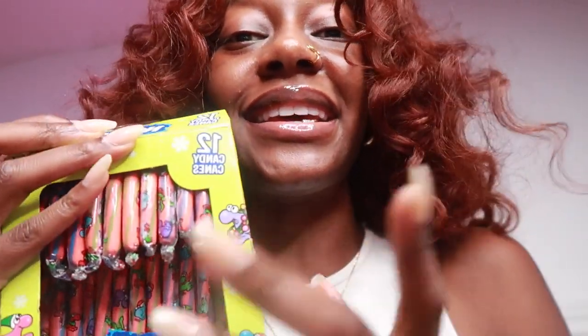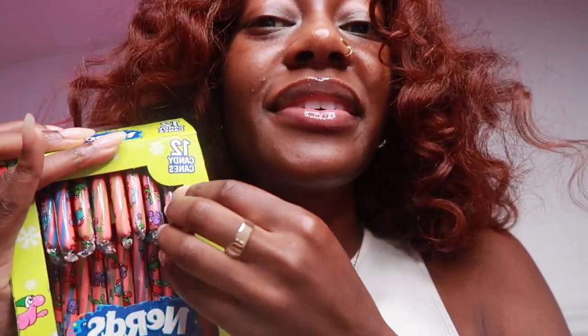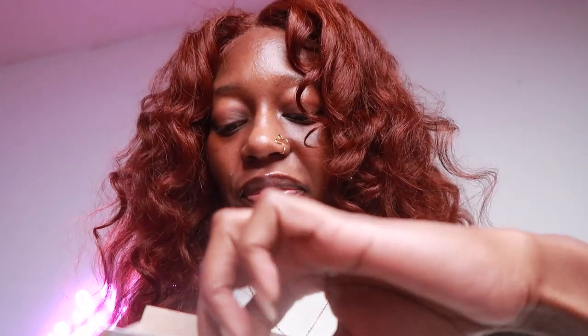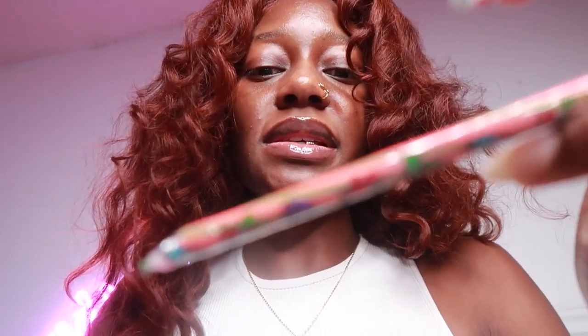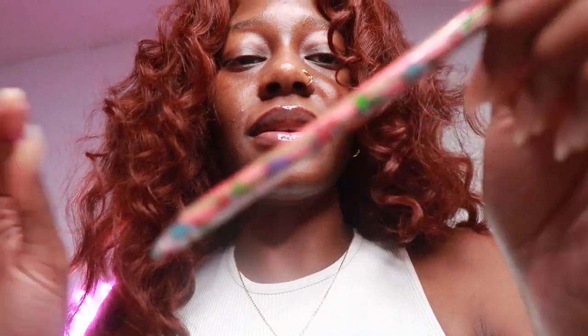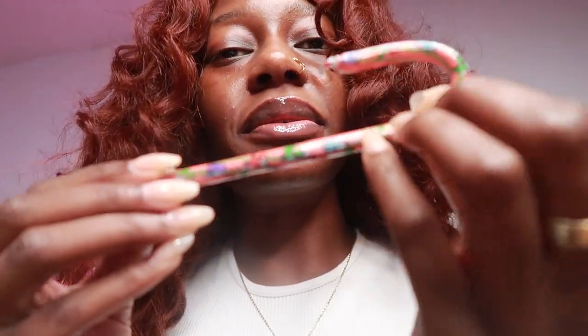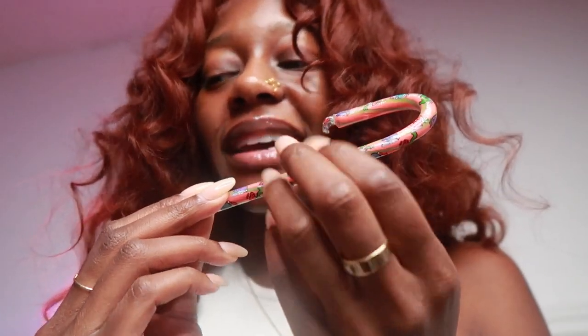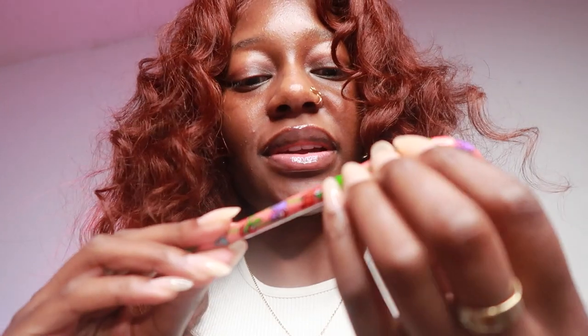I haven't eaten any. It comes with 12. Okay, it comes with 12 of them. And we're gonna try them. I really, really wanna try them. This one is pink and green. Now, I don't really know what this flavor holds, but we're gonna find out. Okay, now there's one that's pink and blue, and then there's pink and purple, but this is pink and green, so let's try it.